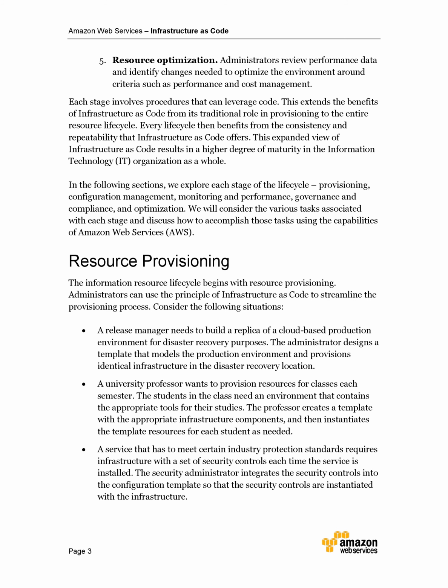This extends the benefits of infrastructure as code from its traditional role in provisioning to the entire resource lifecycle. Every lifecycle then benefits from the consistency and repeatability that infrastructure as code offers. This expanded view of infrastructure as code results in a higher degree of maturity in the information technology (IT) organization as a whole. In the following sections, we explore each stage of the lifecycle: provisioning, configuration management, monitoring and performance, governance and compliance, and optimization. We will consider the various tasks associated with each stage and discuss how to accomplish those tasks using the capabilities of Amazon Web Services, AWS.